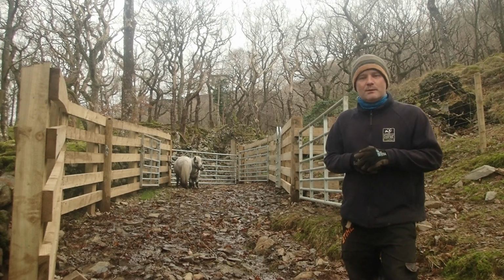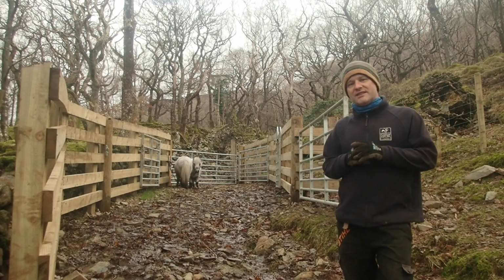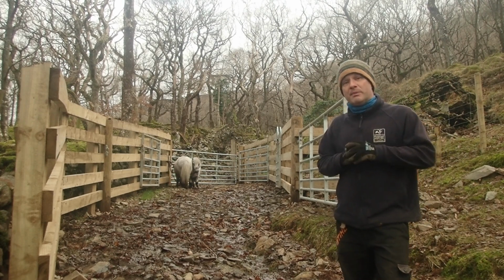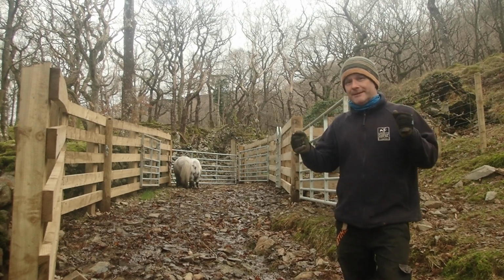Good morning everyone, welcome to Coed Crafnant Nature Reserve. My name's Rob, I manage this site for the North Wales Wildlife Trust. It's in the valley of Cwmbychan near Llanbedr in Gwynedd, and it's a fantastic ancient woodland.